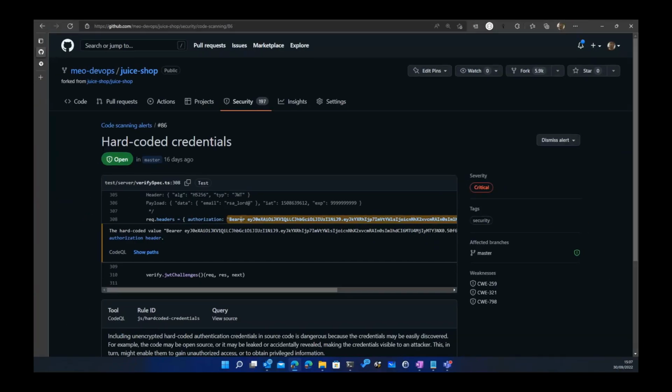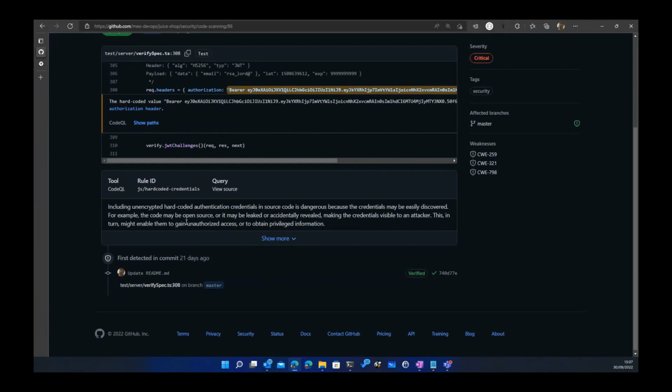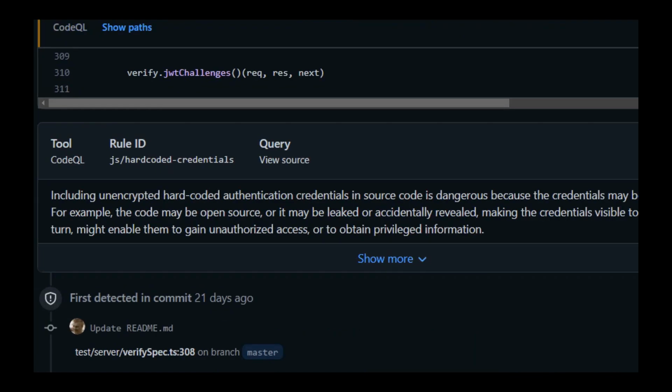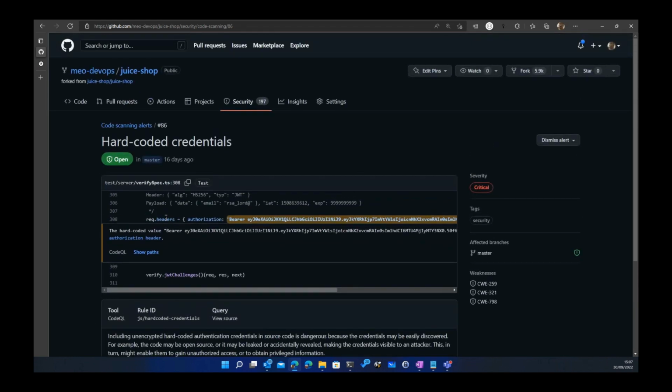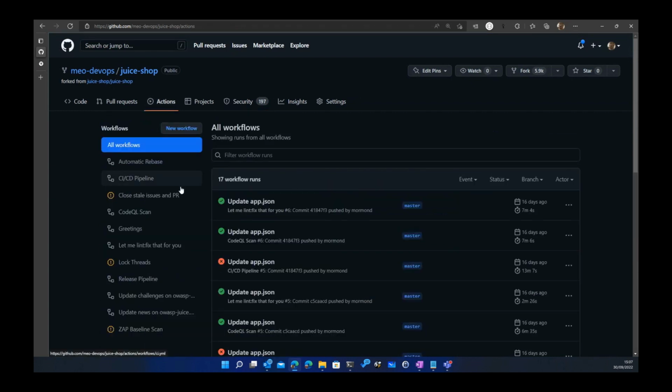Here we've got some hard-coded credentials. Actually, it picked up quite a few of those. So there's a bearer token that's been hard-coded there. But it will pick up much more sophisticated vulnerabilities than that. I don't know if I drill into any of the other ones. But any time a commit is made, that's going to run.